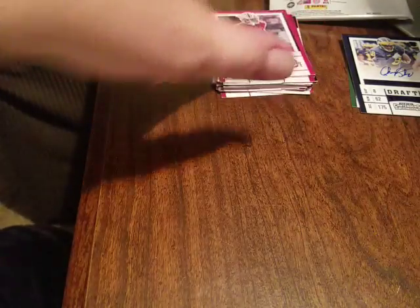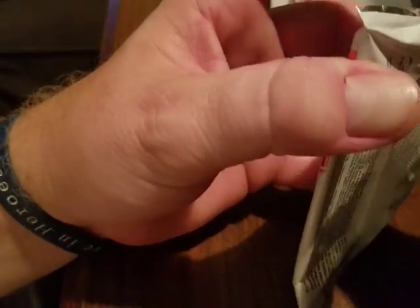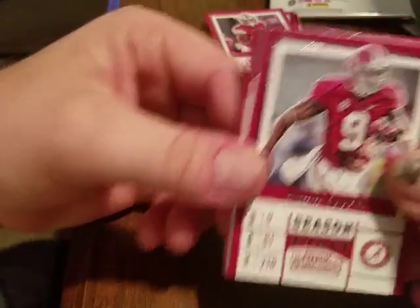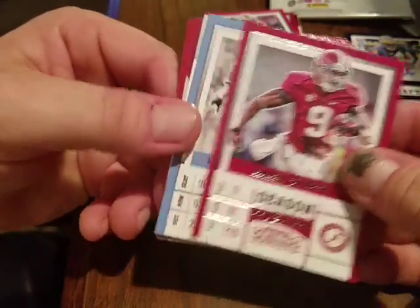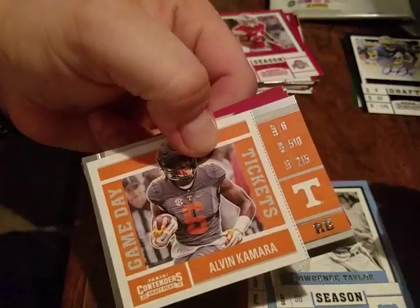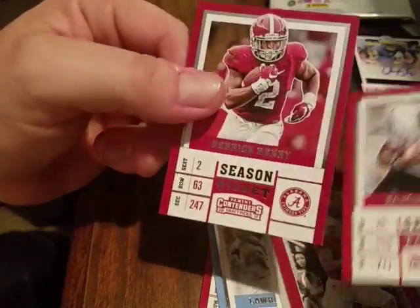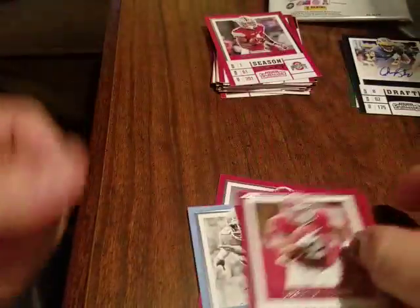Alright. So 2 guys from the Big Ten 2017 draft class. Not Penn State guys. I don't remember who would have been Penn State last year. Amari Cooper, a Lawrence Taylor, Alvin Kamara inserts, Christian McCaffrey inserts, Marshall Faulk, and a Derrick Henry.